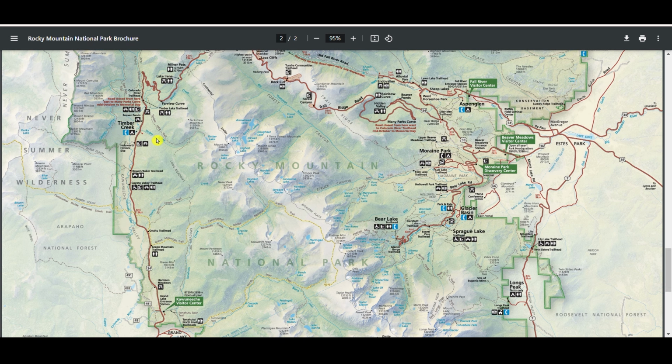If you get a reservation here, then you get basically the timed entry reservation that I'm talking about here, not the timed entry plus. So your reservation at Timber Creek will not get you into the Bear Lake area, but it will count for the rest of the park.